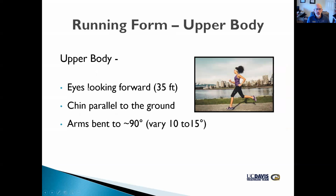Okay, other elements of the upper body have to do with your eyes looking forward and your chin parallel to the ground. And these two bullet points really go to the point of being able to maintain that tall, neutral posture. Because the minute you start looking down at the ground more directly in front of you, that means your chin is not going to be parallel to the ground, and that just means that you're not able to maintain that neutral posture, and you're having to utilize other muscles in the body to maintain that form that you're carrying, which utilizes extra energy and does not allow you to run faster and more efficiently over the course of the run.